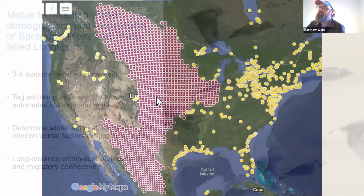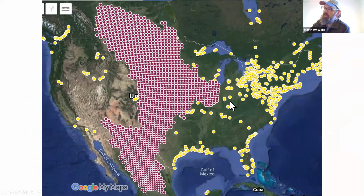All right, thank you. So I want to show you this map. This is a grid of stations. In an ideal world, this is what the Motus network in the Great Plains and Chihuahuan Desert would look like. It's pretty ridiculous, but this is a grid of stations placed 30 miles apart, and there's about 1,500. This is absolutely ridiculous and will never happen, but this is kind of where we started our planning effort from.